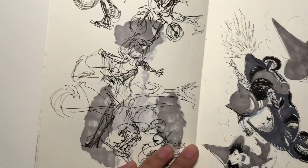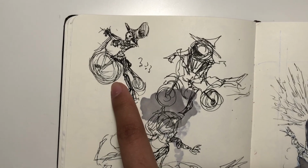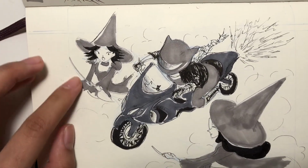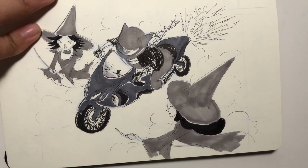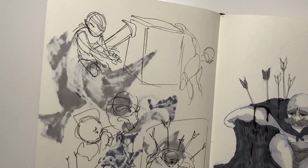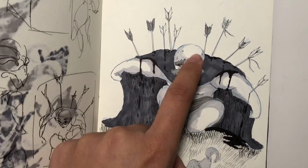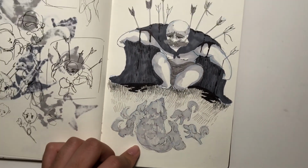Yeah. Next is Ride, and I wanted to do a motorcycle-looking thing, and I ended up with a witch on a motorcycle. And her friends over here are like, "Whoa, you look so cool." And this girl's chilling. Here is Injured, inspired by Braum from League of Legends, if you know who he is. Here he's enduring all the pain that he has to suffer through, all to protect his puppies.